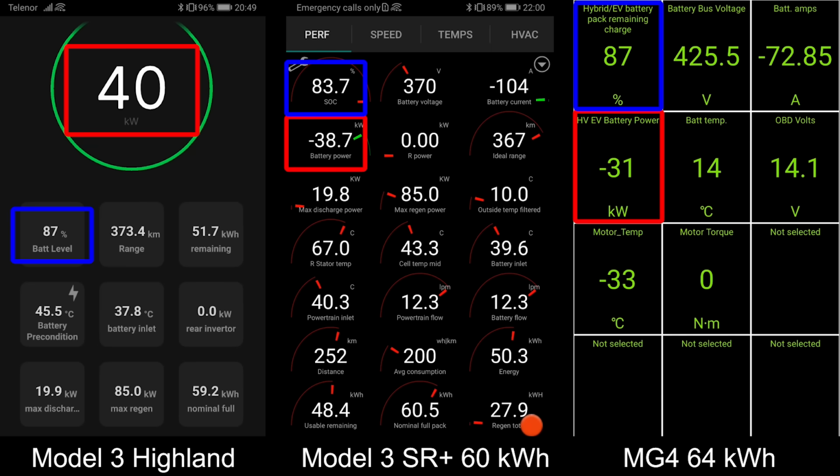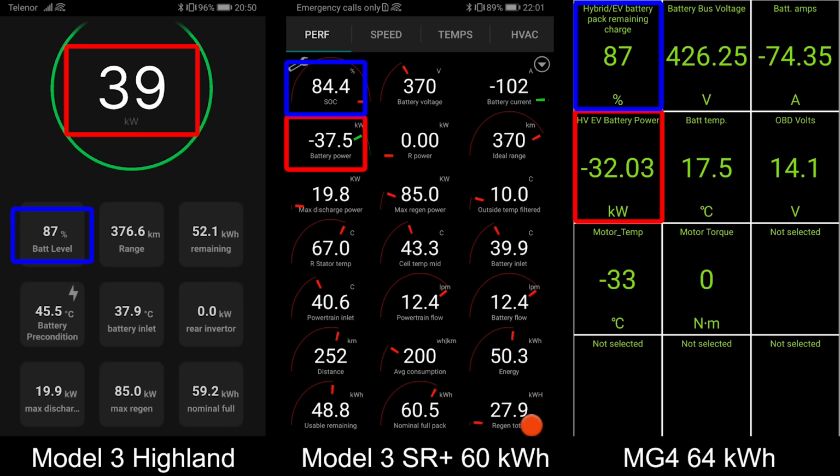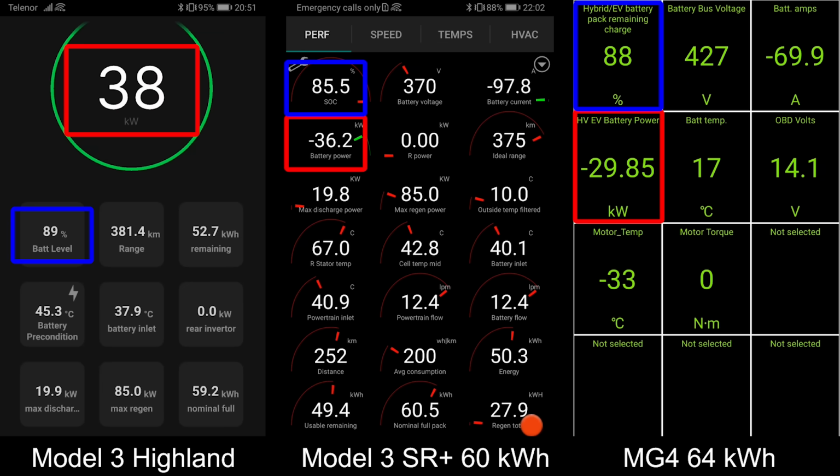It is likely that even the old SR Plus did get a software update to boost the speed, but right now it's actually neck and neck with the Highland and MG4. Which car is going to take the lead? The Highland is actually suddenly in the lead because MG4 is charging at only 29 kilowatt, but the Highland is taking 37 kilowatt. Holy macaroni, it seems like the Highland might take the win to 90%.